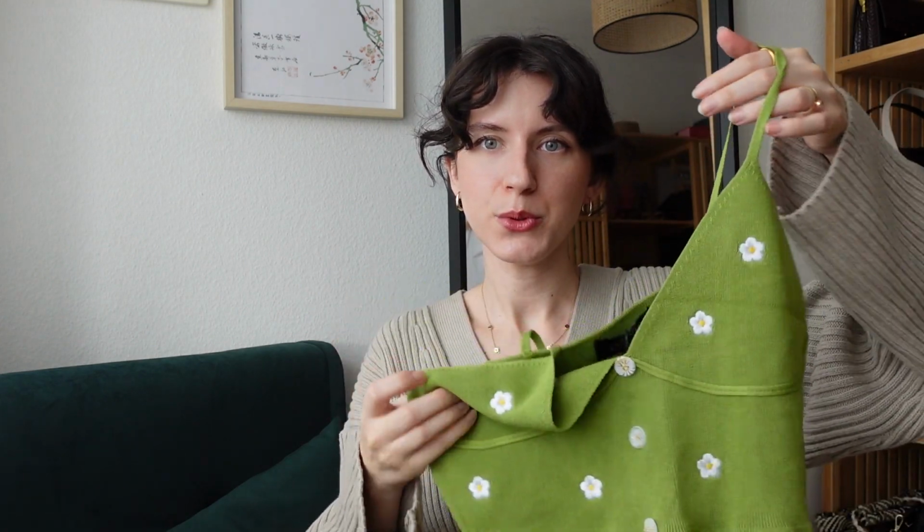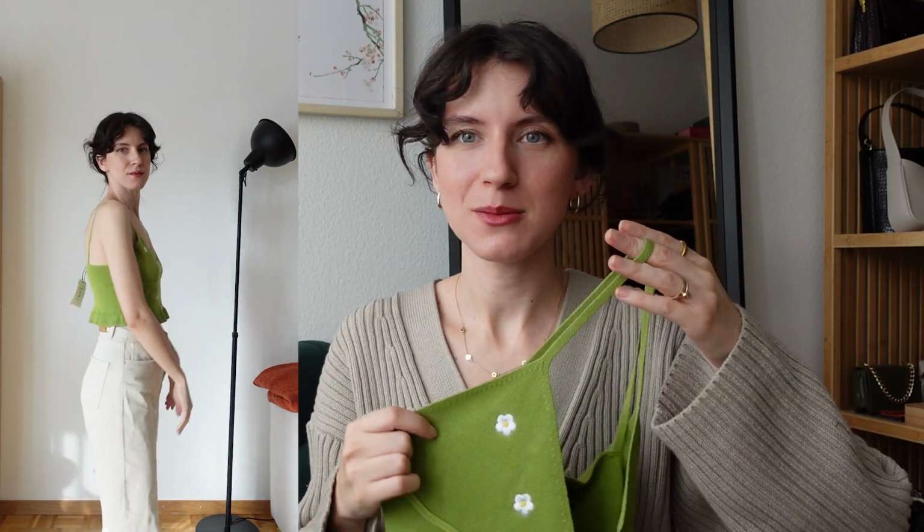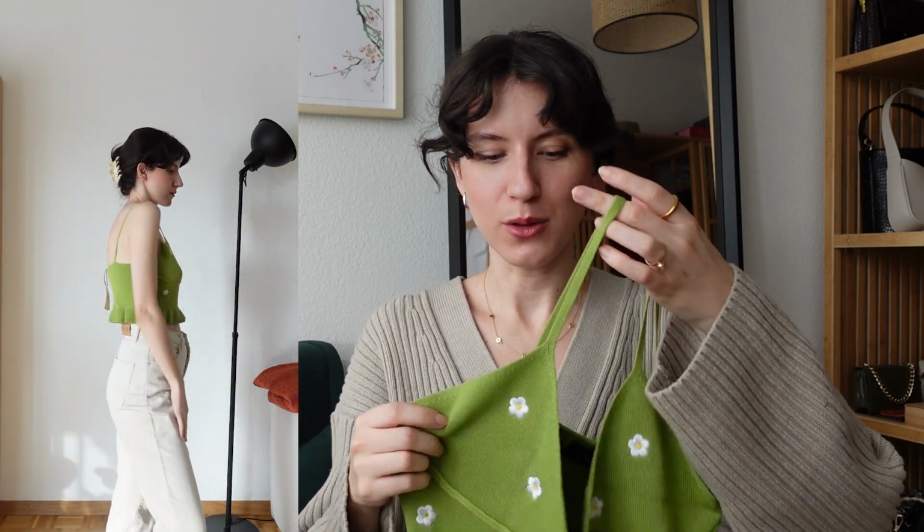Alright guys, and the last piece of this haul is this very beautiful green top. I do have to say that it feels a bit weird to talk about very summery tops when we are in the middle of a very cold winter, but I wanted to order a little bit of different seasonal items, just because I wanted to see a bit what the brand is all about.